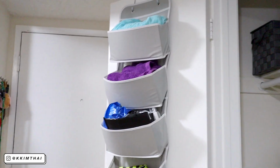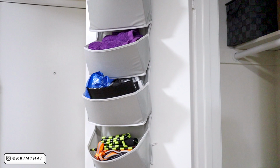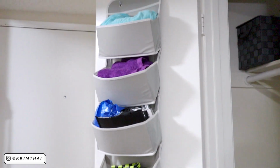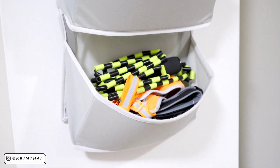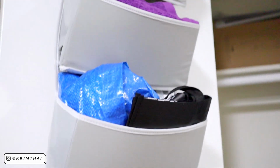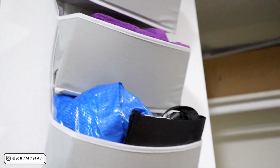These are super convenient for behind the door stuff. I think it'd be great for college dorms, socks, underwear, things that are easy to grab. You can put it by the door. You can even do a pair of shoes that you wear every day. Oh yeah, I used to put sandals in here. Yeah, like easy flip-flops to grab. You can do anything. You can even put this in the bathroom and put a lot of stuff in.